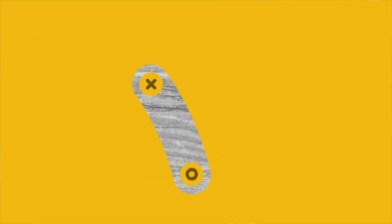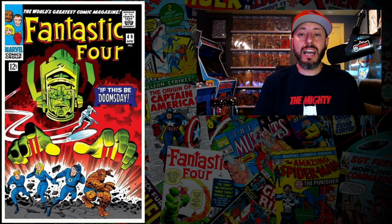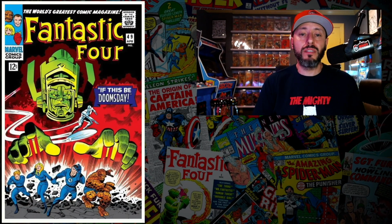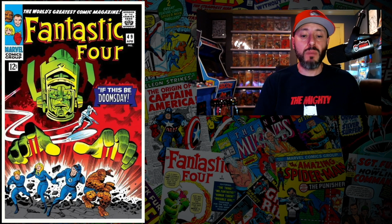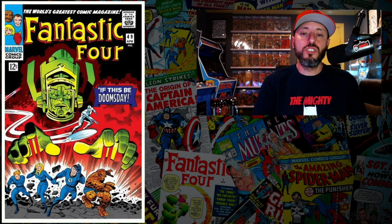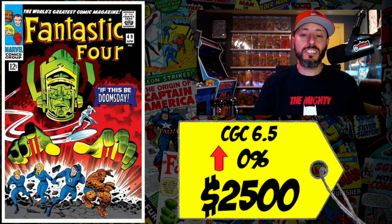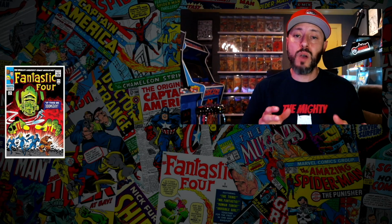And at number 2 this week is a copy of Fantastic Four #49 and the first appearance of Galactus. It's about time this book showed up on this list. Another undervalued key in my opinion. And a CGC 6.5 just sold last week for $2,500, matching the last sale from this year. So it didn't get a new high, but it still tied the high that we had from this year.